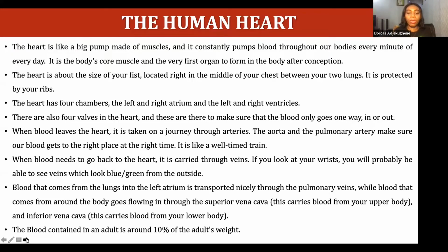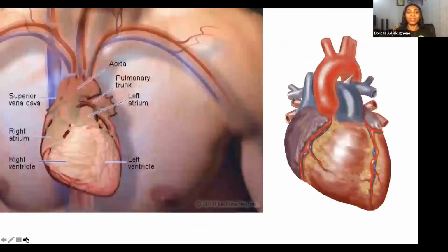Now, the blood contained in an adult is around 10% of that adult's weight. And in our last training, I told you that you carry around about 5 liters of blood everywhere you go, right? Yeah. So this is a pictorial view of the heart, okay?